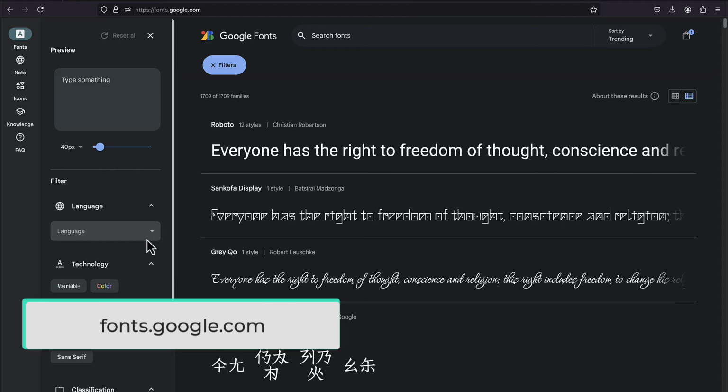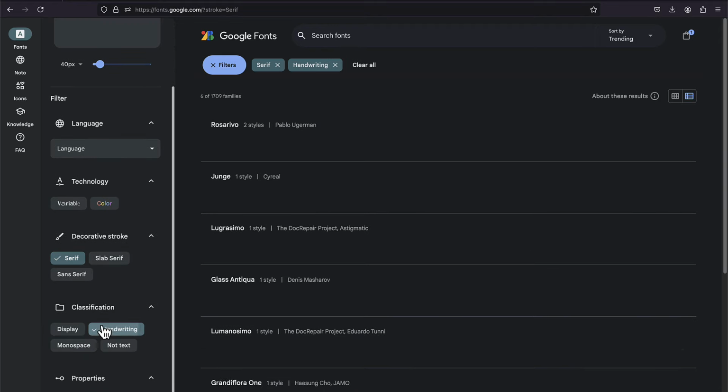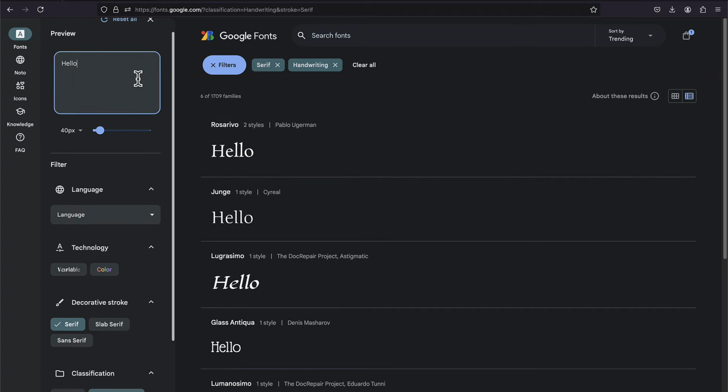And lastly, we have typography. There is no better resource for typography than Google Fonts. There you can filter through various font categories and even preview the text on this same website before downloading the font. You don't need anything more than that, honestly.